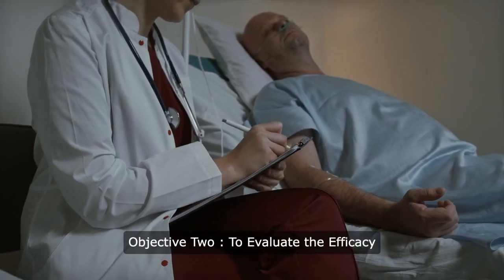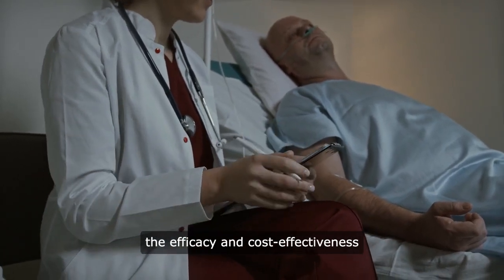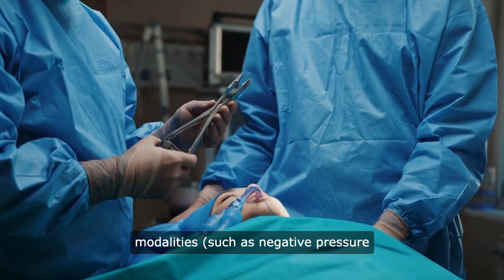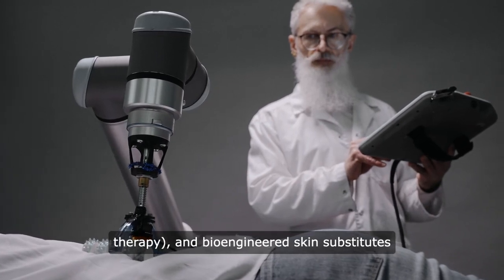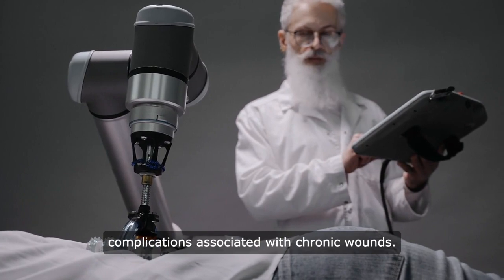Objective 2: To evaluate the efficacy of advanced wound therapies. Assess the efficacy and cost-effectiveness of advanced wound dressings, therapeutic modalities such as negative pressure wound therapy and hyperbaric oxygen therapy, and bioengineered skin substitutes in promoting wound healing and preventing complications associated with chronic wounds.